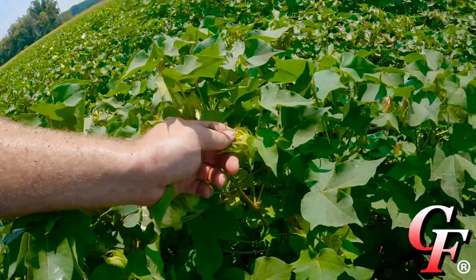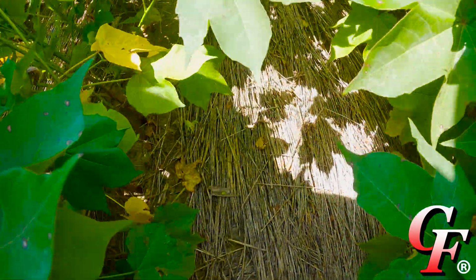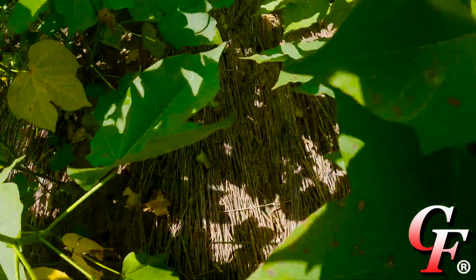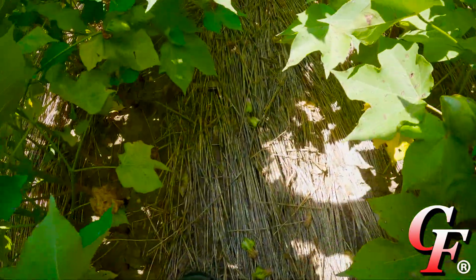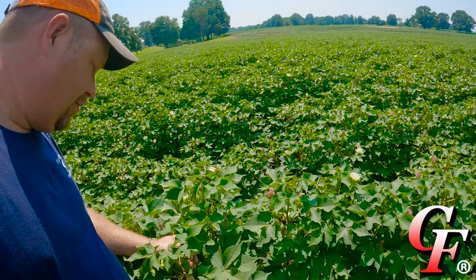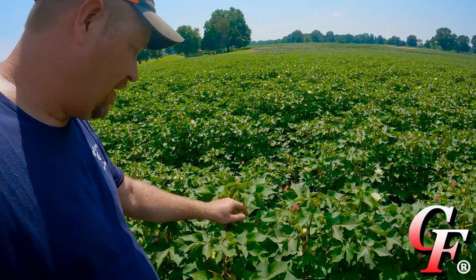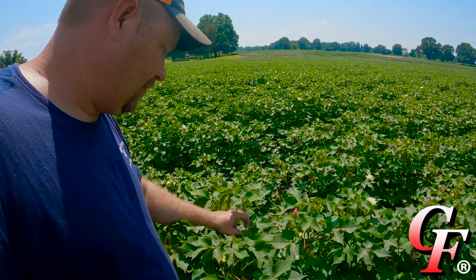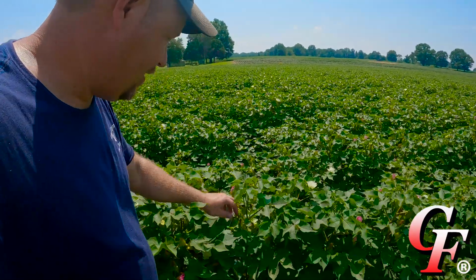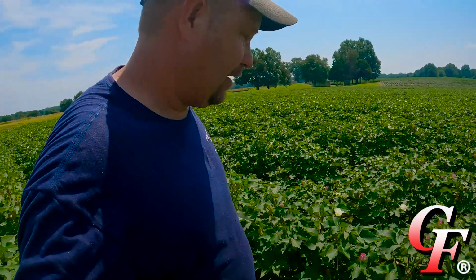We're just going to have to wait and see. And looking on the ground, you don't see near the squares on the ground that we did in the Phytogen, because this cotton is just now getting to the point where it's starting to kick a bunch of squares off. A lot of these that have just bloomed, just like that one right there, just popped right off. Some of these up here on top are definitely not going to make it into the picker, because the plant is shedding them, because it's got pretty much all it can handle.